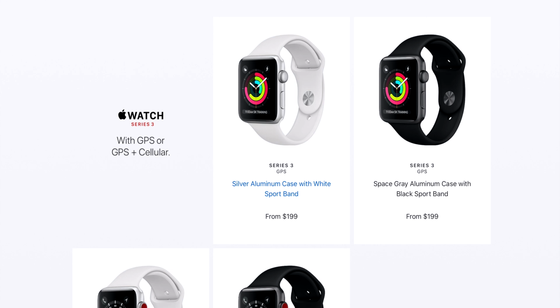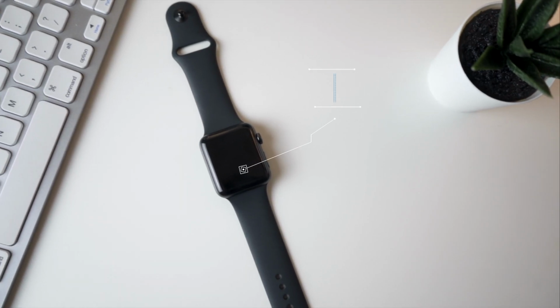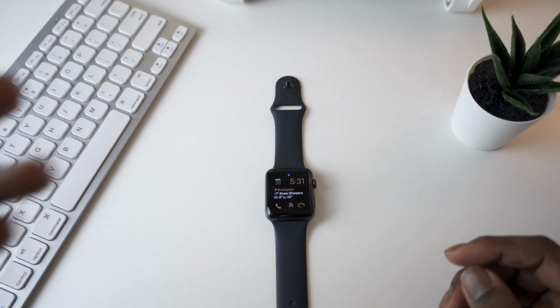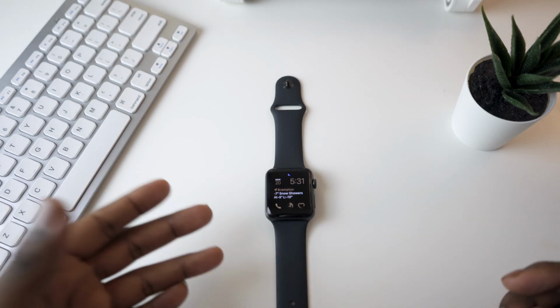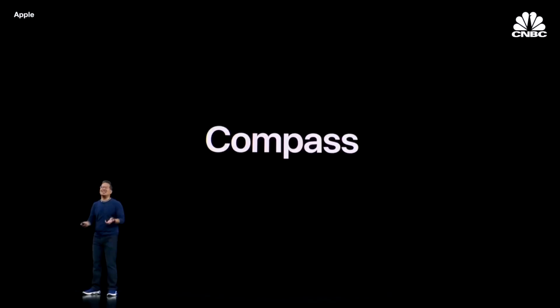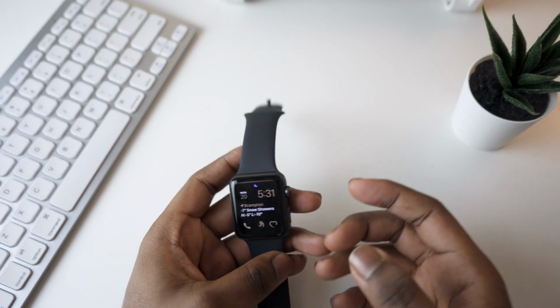The Series 3 cost only $199 for the 38mm size, and the 42mm size cost only $229. Now, if you look at the Series 5 cost, it starts off at $399 for the 40mm and $429 for the 44mm version. So what does that difference in price get you on the Series 5? Another new feature in Series 5, a built-in compass. Well, you get a compass.